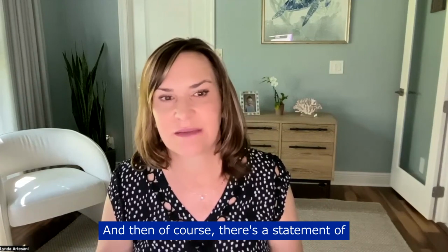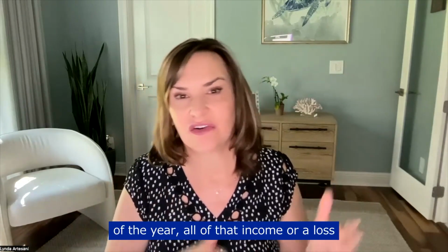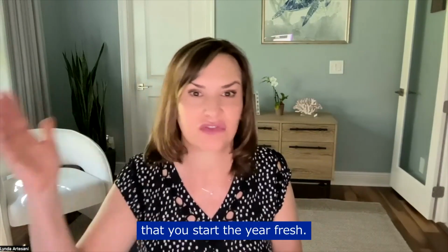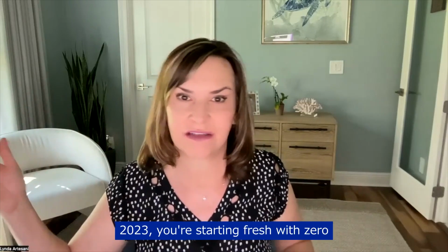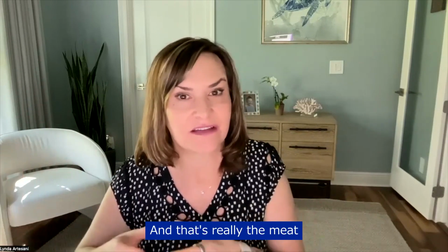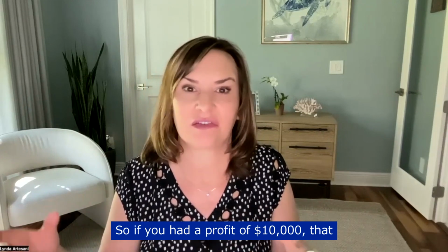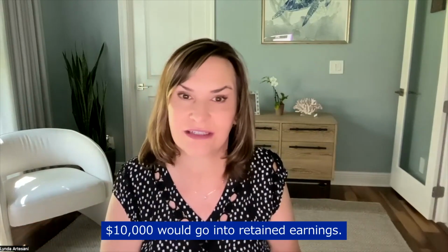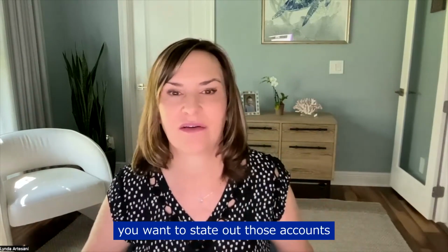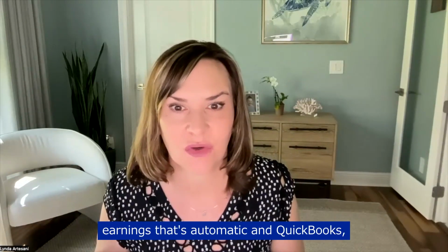And then, of course, there's a statement of changes in equity or retained earnings. Retained earnings is where, at the end of the year, all of that income or loss that's sitting on the books will go into retained earnings so that you start the year fresh. In 2023, you're starting fresh with zero balances in those income and expenses. And that's really the meat of what the business earns. So if you had a profit of $10,000, that $10,000 would go into retained earnings. Now, if there's multiple partners, you want to state out those accounts and zero out the one with retained earnings, which is automatic in QuickBooks.